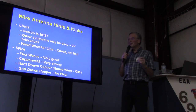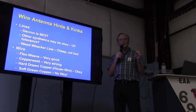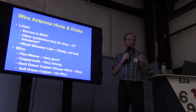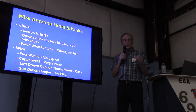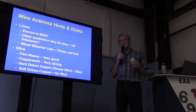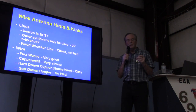You've got to go into your engineering notebook and pull out that page that says, here's how you tie a bowline, or else you're going to be stuck. I don't suggest using this. K1ZZI and I put up an 80-meter delta loop. It's a pretty big antenna. And used this for the supports. And 5 years later, it was still up. We kept looking at it like, I wonder when that's going to fall down. It never fell down. He finally had to take it down.